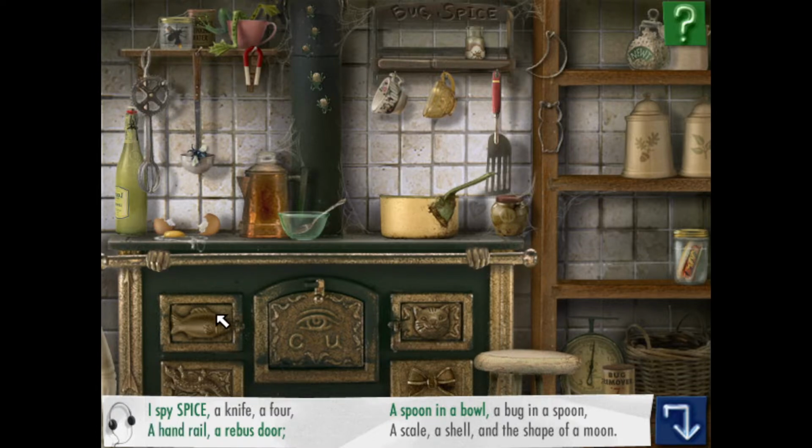A handrail. The shape of a moon. Yeah, the counting up of the 10 ducks. That was fun. 10 ducks! Oh man, I'm already having... You're already making me want to go back and play the games again.